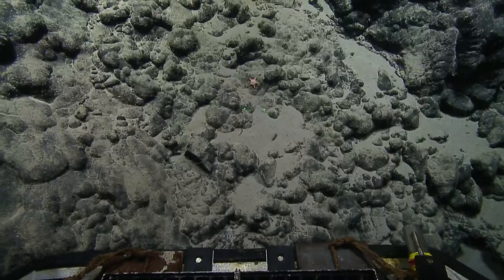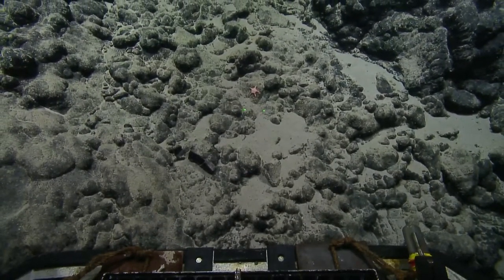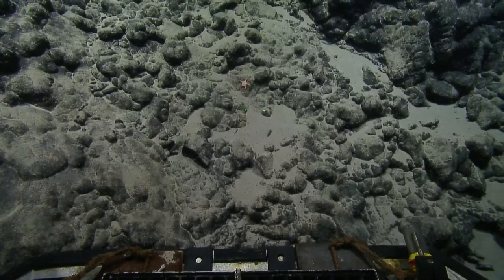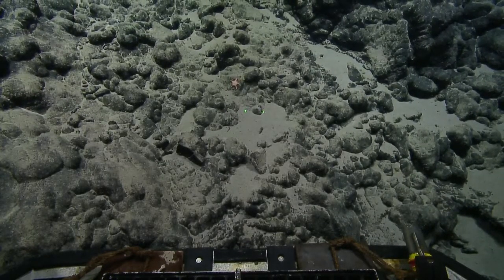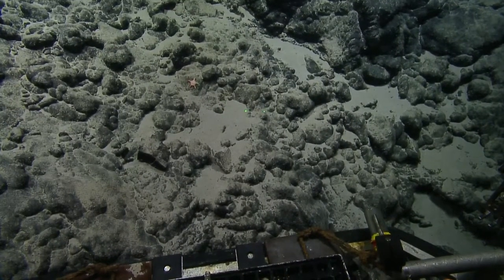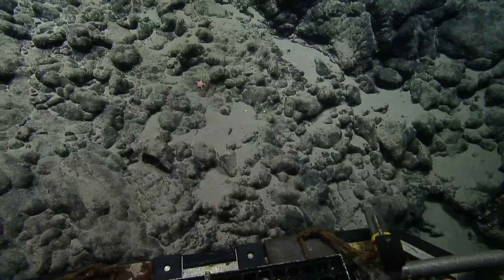I think it might be a cookie star, but I don't remember seeing anything that looks like this. Let's go. Is this suckable? It's too big for that. Too big, okay. Turn on craft power, please. This one could be the one that we've ID'd as Goniasteridae pink, which means we don't know what it is.